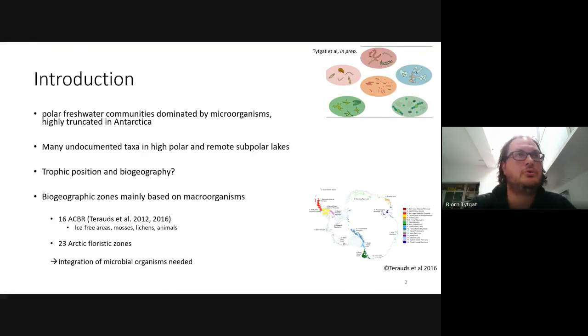So as you all know, polar freshwater communities are dominated by microorganisms, and increasingly so with increasing latitude. You probably also know that the Antarctic food webs are highly truncated, with large grazers basically missing. High throughput sequencing approaches and studies have shown that many taxa actually are still undocumented. So we find a lot of unknown organisms. And then of course, we also don't know a lot about their trophic position, their functioning and the biogeography of these organisms.